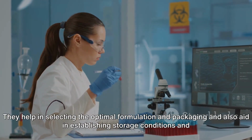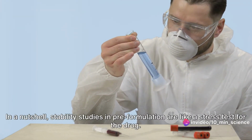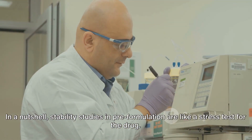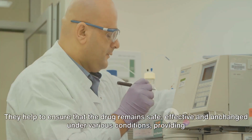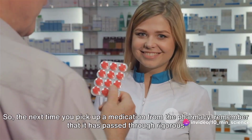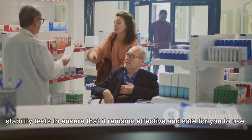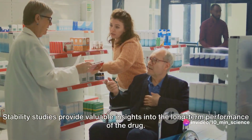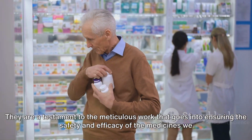They help in selecting the optimal formulation and packaging, and also aid in establishing storage conditions and shelf life. In a nutshell, stability studies in preformulation are like a stress test for the drug. They help to ensure that the drug remains safe, effective, and unchanged under various conditions, providing assurance to both the manufacturer and the end user. So, the next time you pick up a medication from the pharmacy, remember that it has passed through rigorous stability tests to ensure that it remains effective and safe for you to use. Stability studies provide valuable insights into the long-term performance of the drug. They are a testament to the meticulous work that goes into ensuring the safety and efficacy of the medicines we use every day.